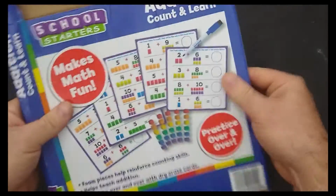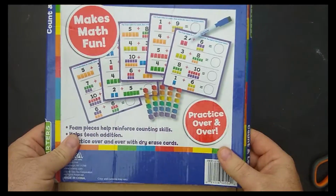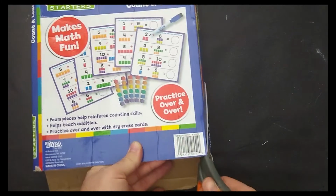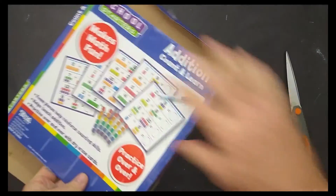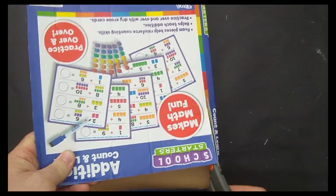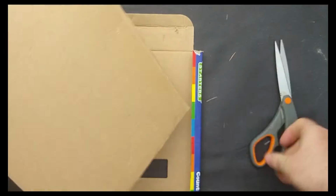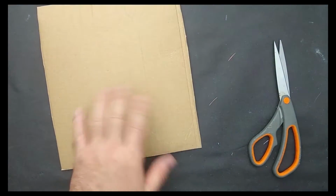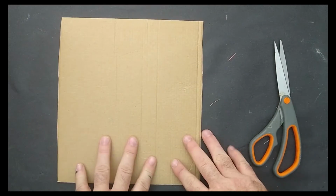So we have this box. And the first thing we're going to do is cut this up so that it's usable. I'm going to take it and cut this back part open, and I'm just trying to get one good flat piece. Now, after I open this up, you'll see that I have graphics on one side. We're actually going to use this other side because it's a clean, nice place for us to draw and make marks.